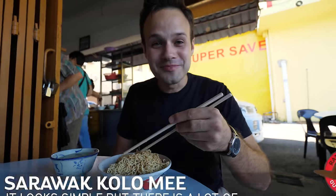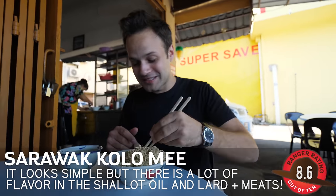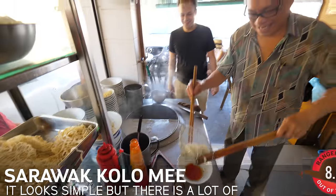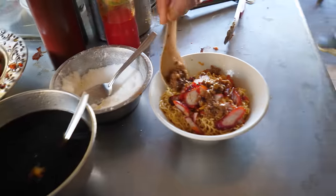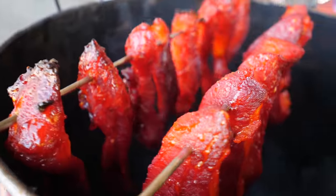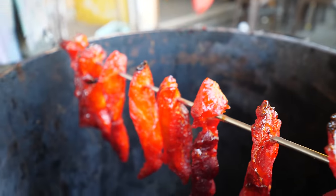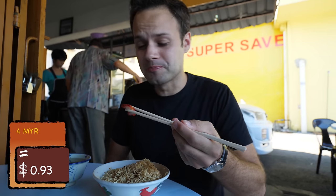Wow. Wow. Wow, those noodles, that flavor. It honestly tastes like an upgraded fast convenient noodle pack. That char siu roast pork, I actually didn't bite it, but I can still taste a bit of that flavor on the noodles. It's slightly sweet.